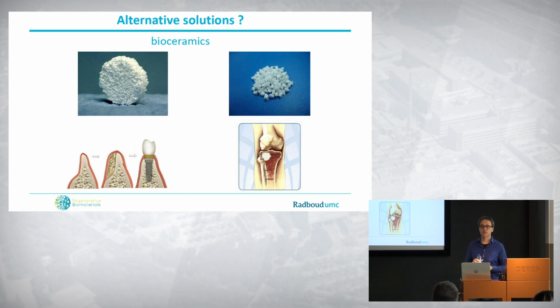So what's the reason why calcium phosphate ceramics are the most popular type of bioceramic? Similar composition to bone, basically, yeah. So the mineral phase in bone is a bioceramic, and that's why these materials perform very well.